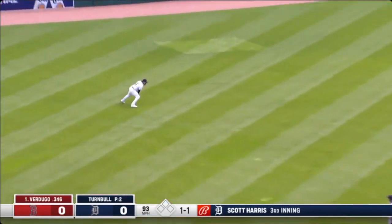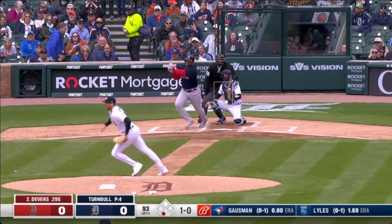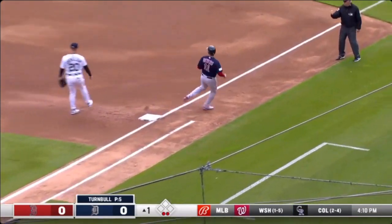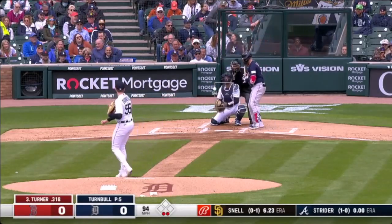Eric Haas makes a running catch to start the day. A little wind. You definitely have to watch the wind, and you have to throw some grass up in the air and just see how much that... A 2-year contract in December. Take strike one.